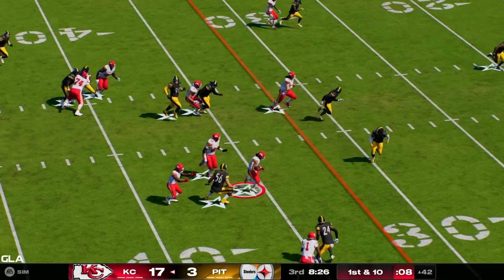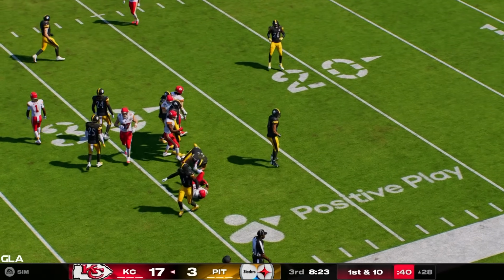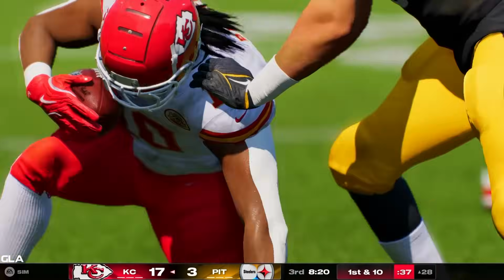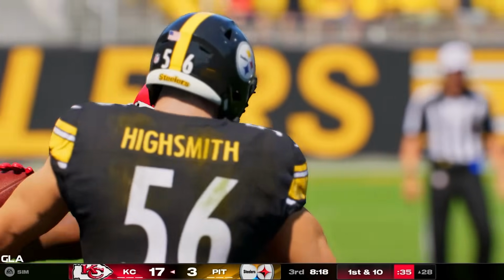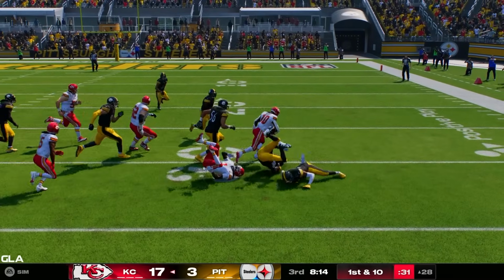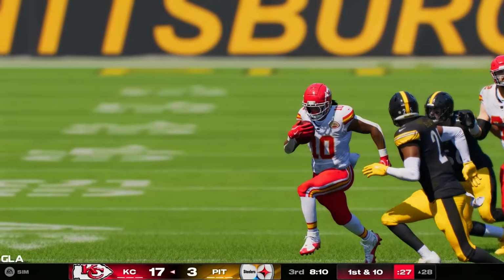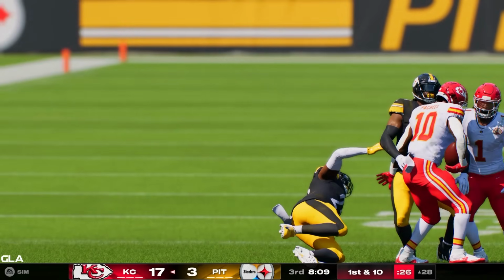Pacheco gets it up the gut. Oh, a heck of a move, man. And he's taken down inside the 30. 70 yards for him on the ground now as he has been terrific here this afternoon. Some big plays in the passing game on this drive, and here's one out of the running game. So the passing game loosening things up. Now there's room to roam.